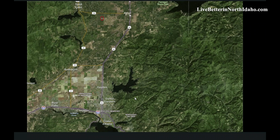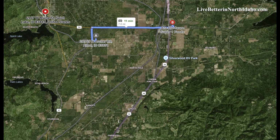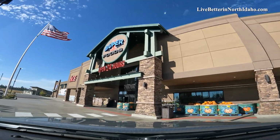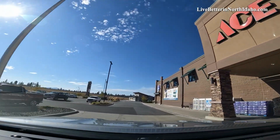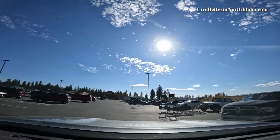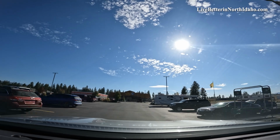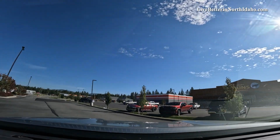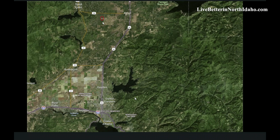Now, one of the nice things about this property is if you go over here, there's a new shopping center. It's about 10 minutes away, and you can get your grocery, your gas, all your farm supplies, and all your firearm needs met right there, literally within 10 minutes of this property. So when you guys are thinking about rural properties, this one is really good for you to use as a prototype because it's close to healthcare. It's close to the amenities that the kids are going to need if you are a young family.